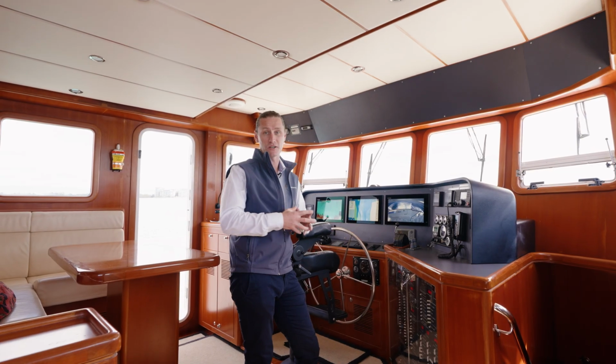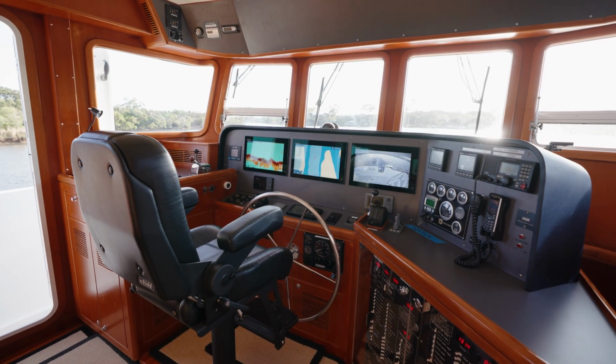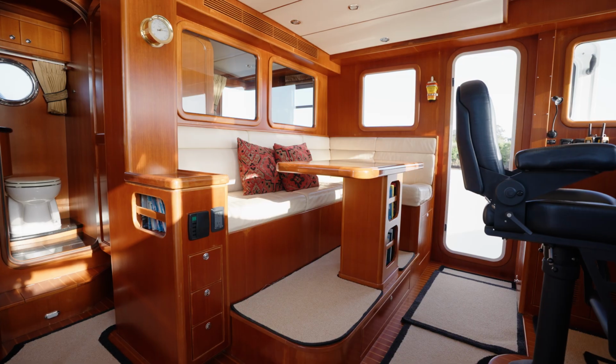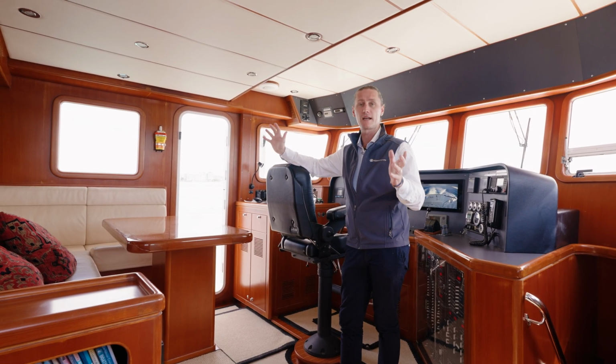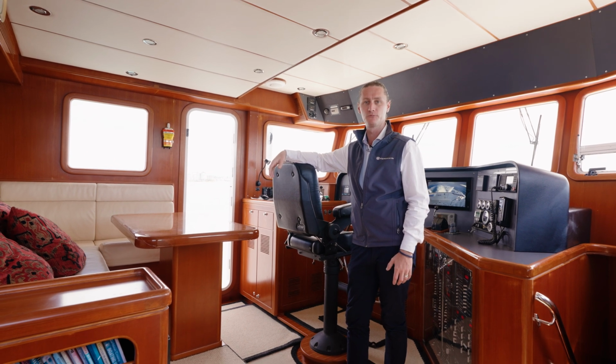These Nordhavns are known for this bridge layout. You could think you're in a ship. Amazing position. We've got plenty of airflow thanks to these Dutch doors either side. And then behind us here is a nice settee, so when you're doing some long distance cruising, guests can be hanging out. This is all air conditioned, really comfortable space to get some miles under the keel.